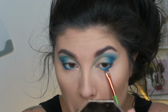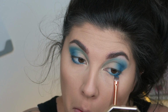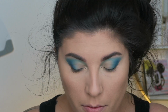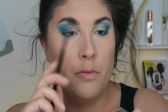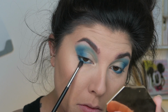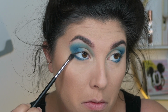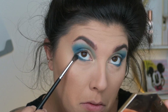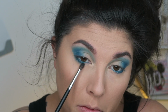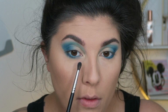Once I'm done my face, I did line my waterline with a blue pencil. It's a stunning blue pencil. I'm pretty sure it's from NYX, but everything I use will be listed down below. I do take the darkest shade, Dive Deep, on a flat definer brush and really push that up to my waterline. And then I'm taking the same little blending brush that I used with Dive Deep, and I'm just gonna blend that out, focusing really on that outer portion and blending whatever's left over into the inner portion.